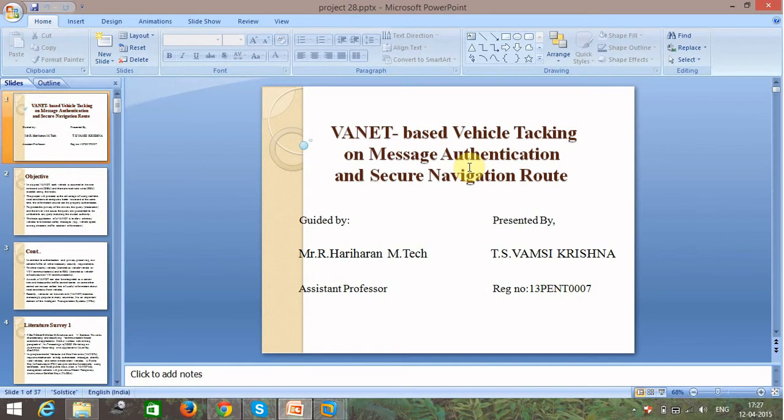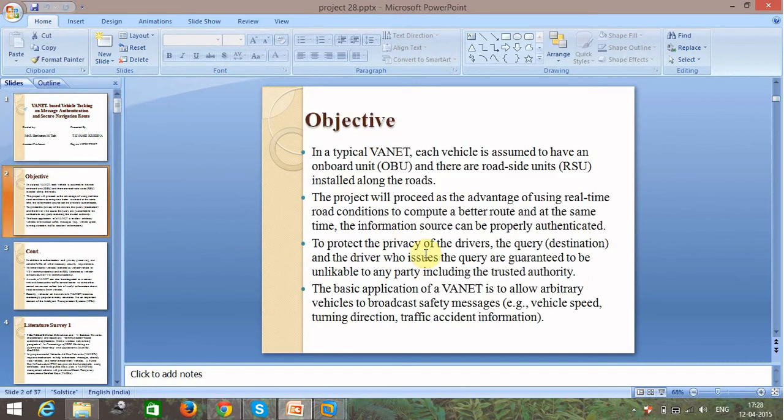In VANET, real-time communication among vehicles and roadside units can help the driver have full information on road conditions. VANET deals with a network that enables real-time communication between the vehicles and the roadside unit. The vehicle can send information to the roadside unit until it reaches the destination roadside unit. So VANET is an enabling technology for the intelligent transportation system, and we can go through the objective so we can explain it clearly.